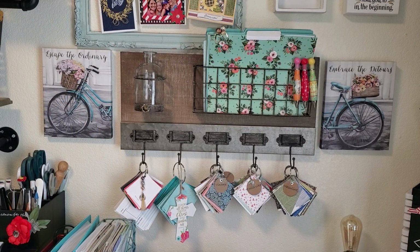Above my desk are some pretty file folders. In these, I keep my color wheel, some labels, and some other little printables or items that I need nearby while I'm working.